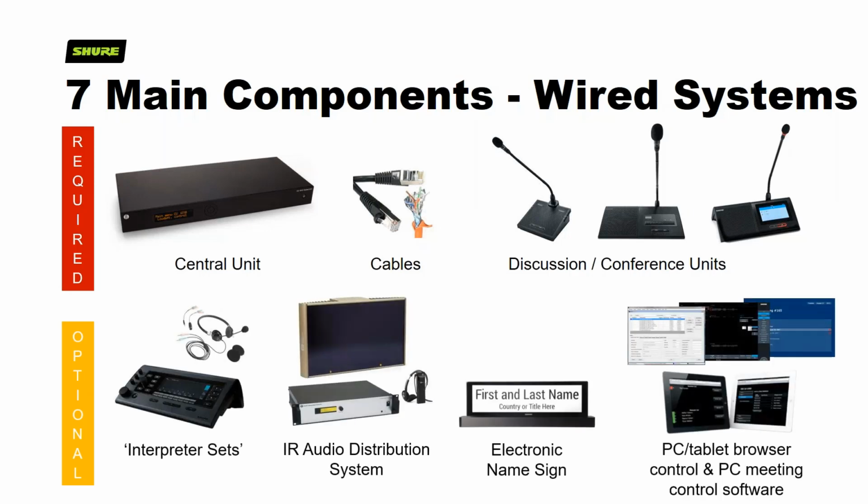Then optional things that you might need, if you're doing multiple languages, for instance, you would need a number of interpreter sets for the interpreters who would sit in a booth at the back of the room. And you can have many of those depending on how many languages you need to provide and how many interpreters there are. The infrared audio distribution system is handy if you also have an audience that are not participating in the meeting as talkers, but they are listening, and perhaps they need to listen in a choice of languages, because you could distribute all of the interpretation signals through infrared with the little body pack and a pair of earphones so that they can listen to whatever language they want.